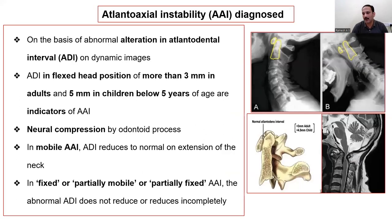So how do you diagnose atlanto-axial instability? On the basis of an abnormal atlanto-dental interval on dynamic images. In the flexed neck position, an atlanto-dental interval of more than 3 millimeters in adults, and more than 5 millimeters in children below 5 years, is an indicator of atlanto-axial instability. Neural compression by the odontoid process is also an indication of AA instability. In mobile atlanto-axial instability, the atlanto-dental interval reduces to normal on extension of the neck. In a fixed or partially fixed instability, it does not reduce or reduces incompletely.